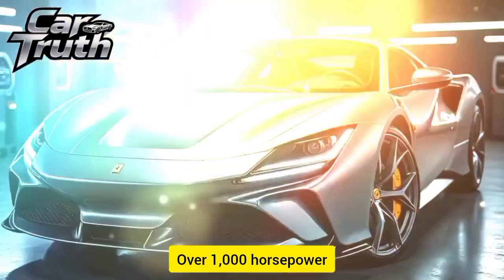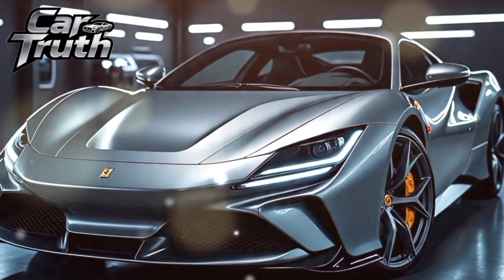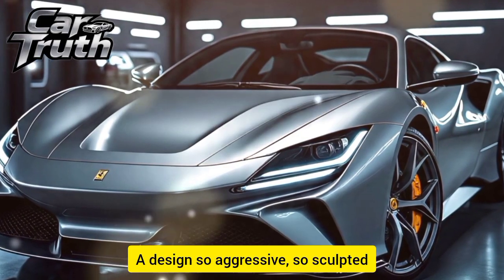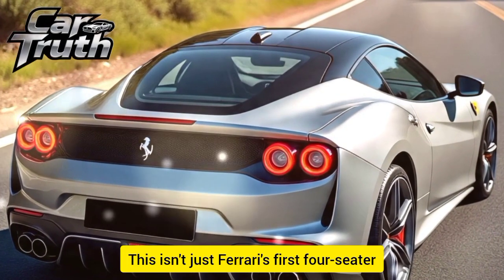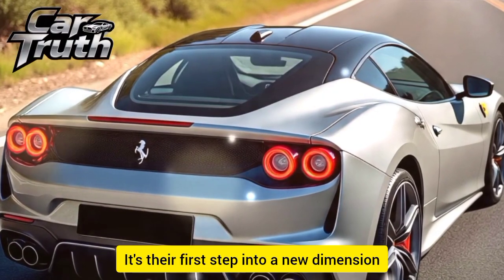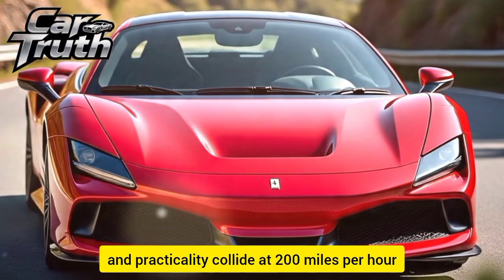Over 1,000 horsepower. 0 to 60 in under 3.0 seconds. A design so aggressive, so sculpted, it looks like it was forged in fire. This isn't just Ferrari's first four-seater. It's their first step into a new dimension, where performance, luxury, and practicality collide at 200 miles per hour.